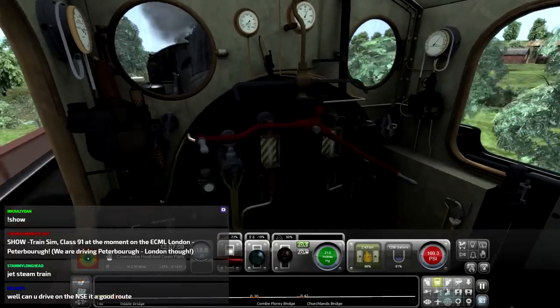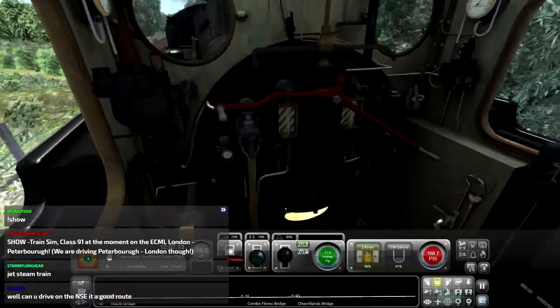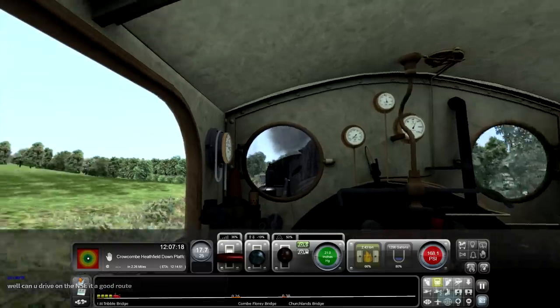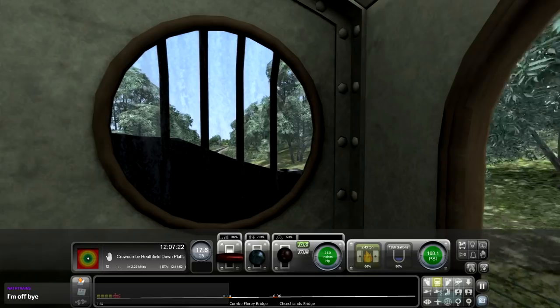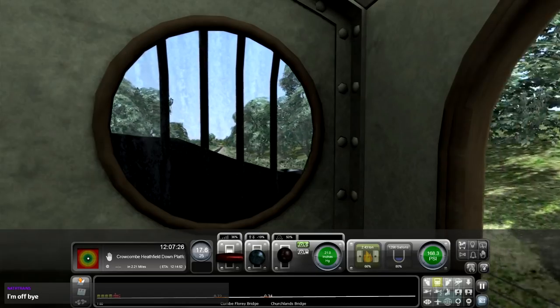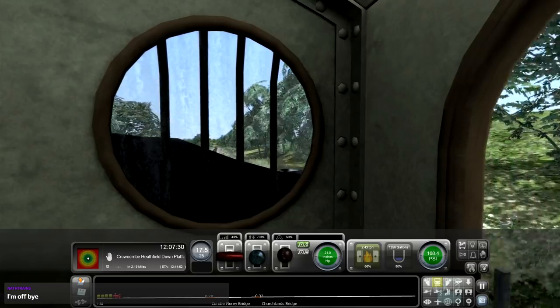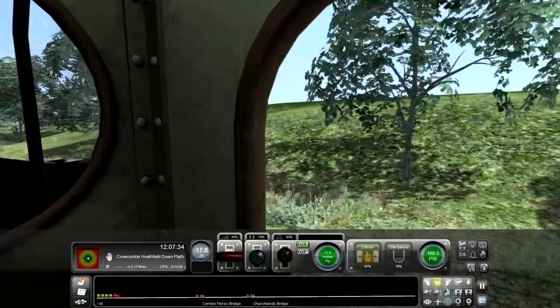It is pretty good in here as well. It's nice. Come on, gradient's increased. Need to put a lot more in there. Wow, we're still not speeding up. Come on, train. It's only four coaches, you can do it.